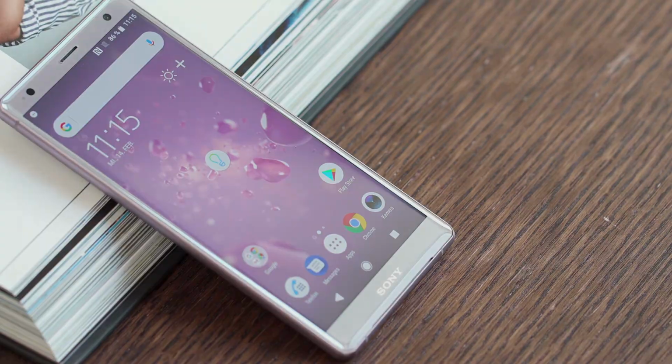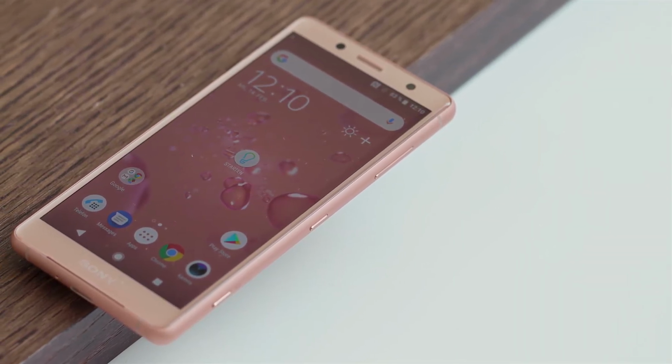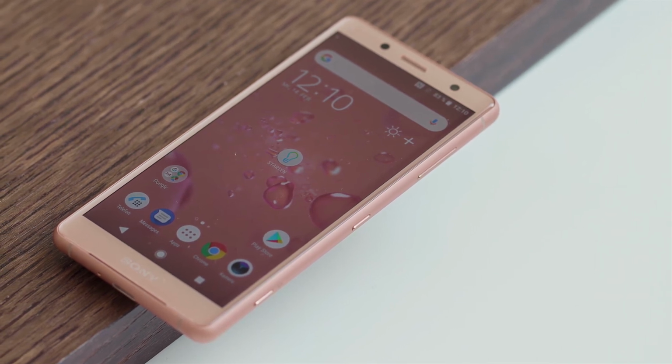Together with the XZ2, Sony has also announced the XZ2 Compact with a very similar set of features and an impressively small body. We're covering this one in another video, make sure to check it out. So there you have it, that's the flagship device of Sony for the year 2018. Sadly, we haven't seen the new Xperia XZ2 Pro or Premium, but Sony already teased us with a new dual camera that will come with the phone. So we're really excited to see that.